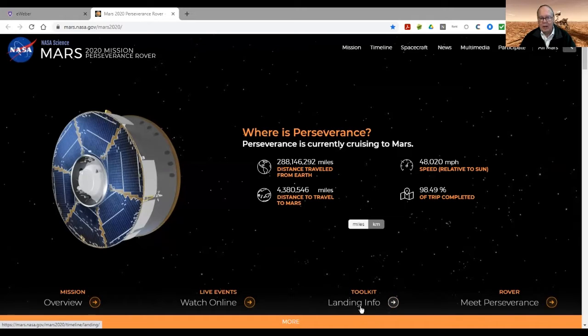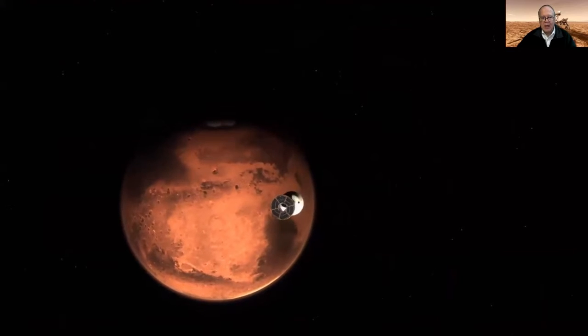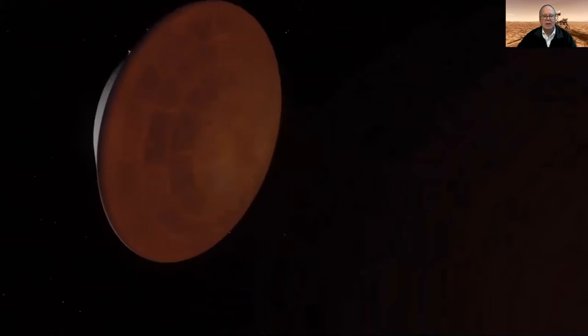So let me show you a little bit about how this landing sequence goes. So I'm going to share the screen here with a video that shows the landing sequence, and I will narrate that. So here it is. It's February 18th. We're looking from Mars toward the approaching Perseverance lander. And here it comes at 48,000 miles per hour. It gets past us pretty quickly. Zoop. Heading toward Mars. It's going to eject the part of the spacecraft that covered it since its launch from Earth.